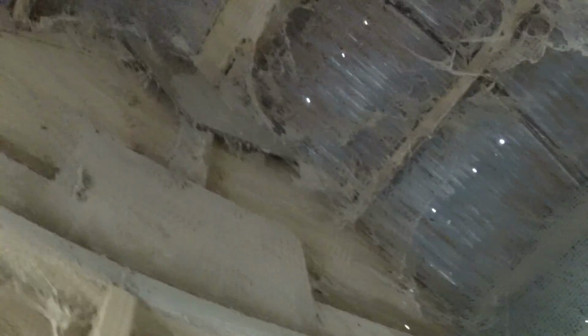Now, this house up here is really secure. We've had this for a long time, so I've patched up these areas with some mesh cloth, or wire mesh, or whatever you call it. So everywhere up here, cobwebby, but very secure. Nothing's getting into this house.